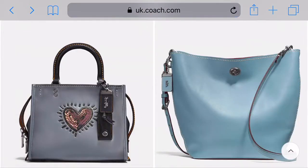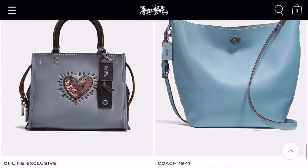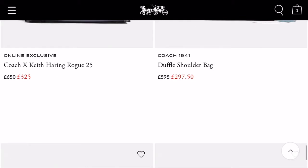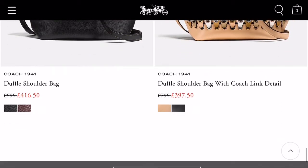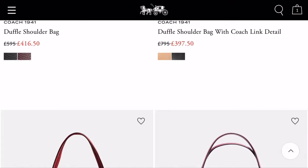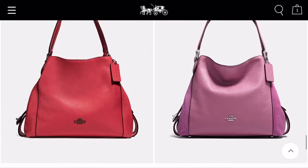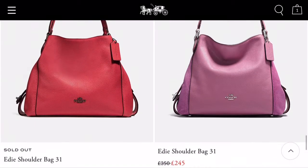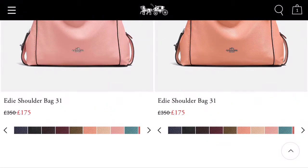They don't do it in the cream colour the model just shown. It's just the blue and the black, and then they do this one with a Coach Link detail at the bottom, which I quite like. It makes the bag look slightly more fashionable, I guess. The Eddie shoulder bag, don't know how I feel about it. I think I prefer the Chelsea bag, but it comes in nice colours.